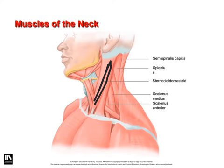So here it is here, going up and down. It starts at the sternum, then goes to the clavicle, and then works its way up to the mastoid process, which is that little bump behind your ear that sometimes when your glasses sit on it, it might hurt.